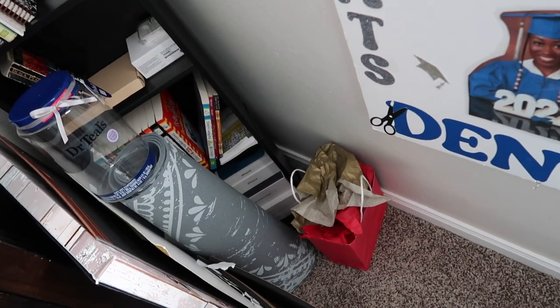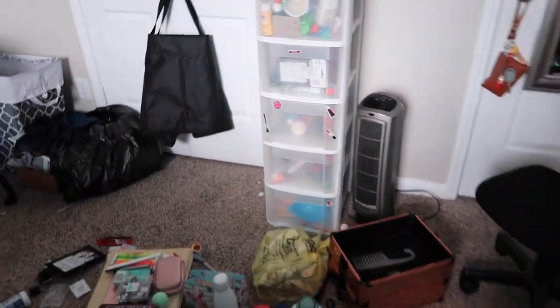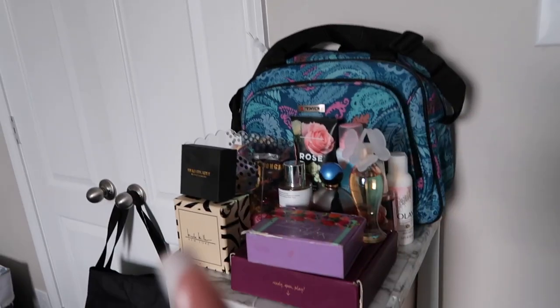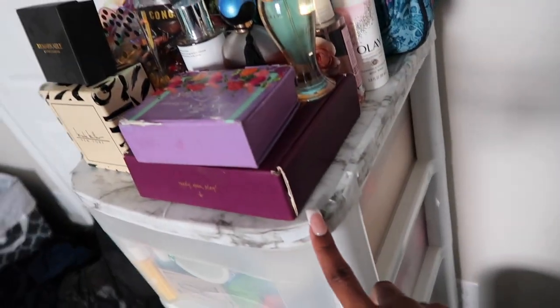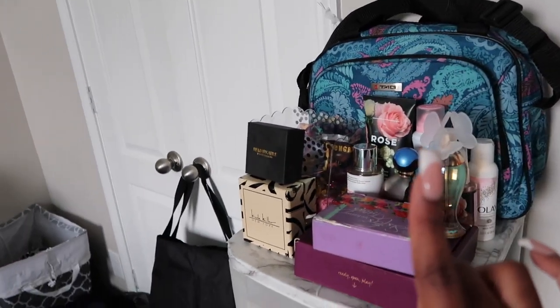I'm going to probably leave this stuff over here just because I'm gonna hang this up, and this stuff that I'm working on, so I'll probably leave that alone. I'm gonna take all this stuff and put it over there. And then I just did this up here. I put the marble vinyl down, and then I just kind of reorganized this up here.